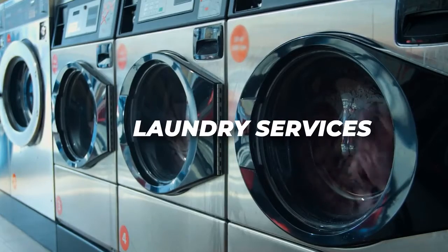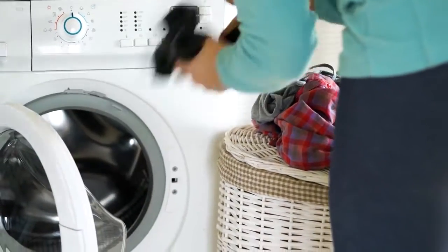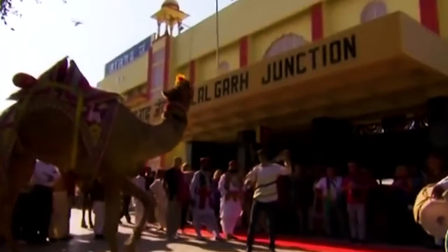Laundry services. While traveling, you will hardly have time to do your laundry, or rather, you will not be in the mood to do it. And Maharaja Express understands that.